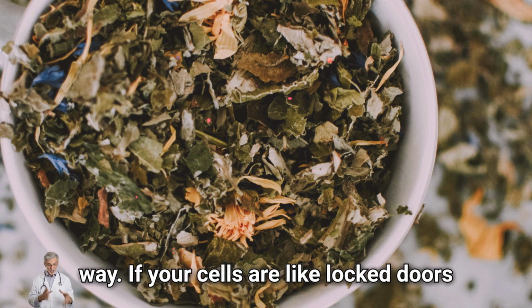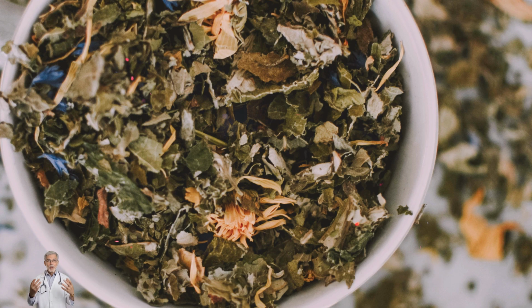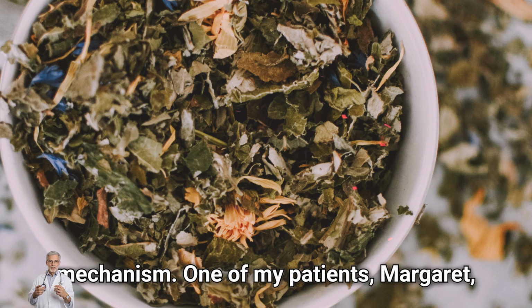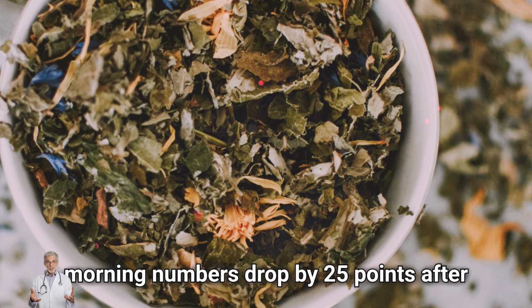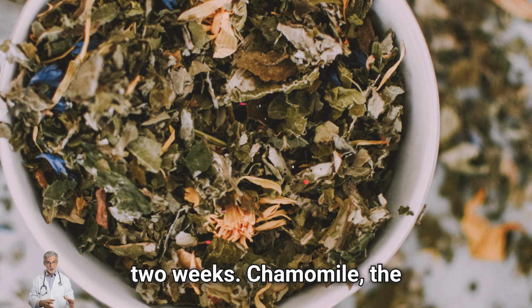Think of it this way. If your cells are like locked doors that insulin is trying to open, green tea helps oil the hinges and fix the lock mechanism. One of my patients, Margaret, a 72-year-old retired teacher, saw her morning numbers drop by 25 points after adding green tea to her routine for just 2 weeks.